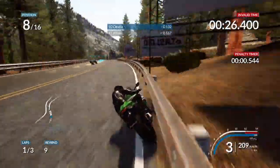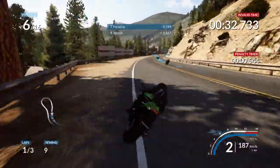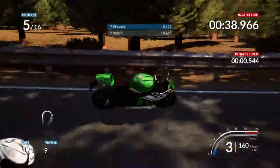What's a penalty time for? What the fuck? I guess I'm just gonna try and follow the arrow, but it's hard as shit to turn. I don't know why. I might as well just start. Yo, where am I?